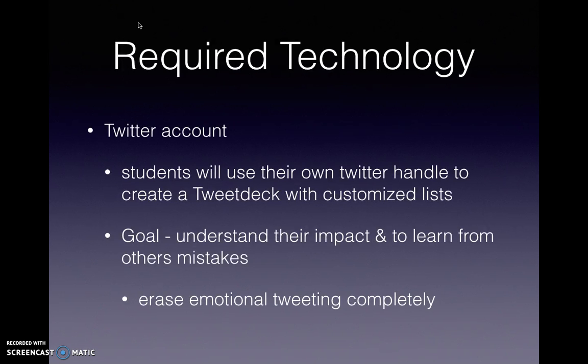Now for my lesson plan, the required technology is a Twitter account, or a Twitter handle like most people call it. 99% of your students are going to have this, so you can go ahead and check that off the box. They're going to use their own Twitter handle to create a TweetDeck with customized lists, and I'll change to a different screen here in a minute to show you how to do that. But the goal again is to understand their impact and to learn from others' mistakes. The biggest mistake people make on Twitter is emotional tweeting. So we're going to talk more about how to get rid of that with some of the advantages TweetDeck has.